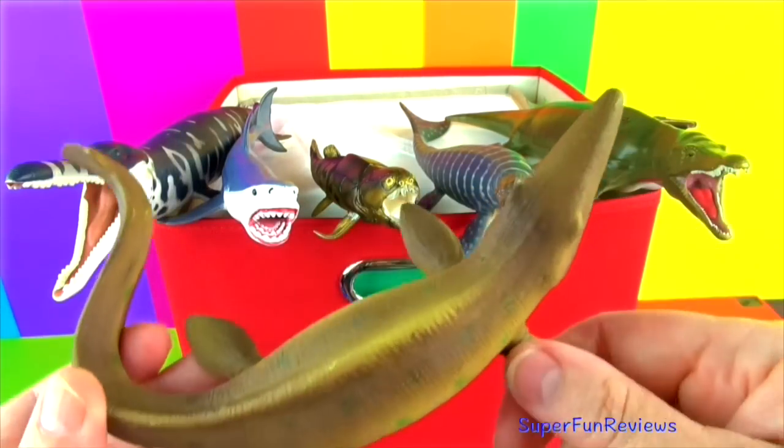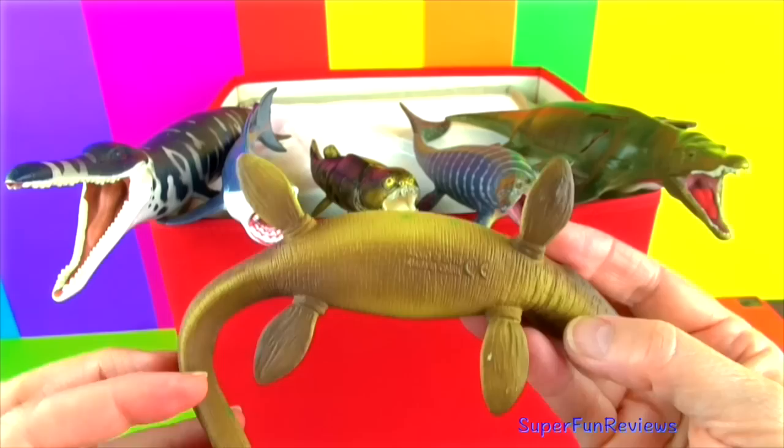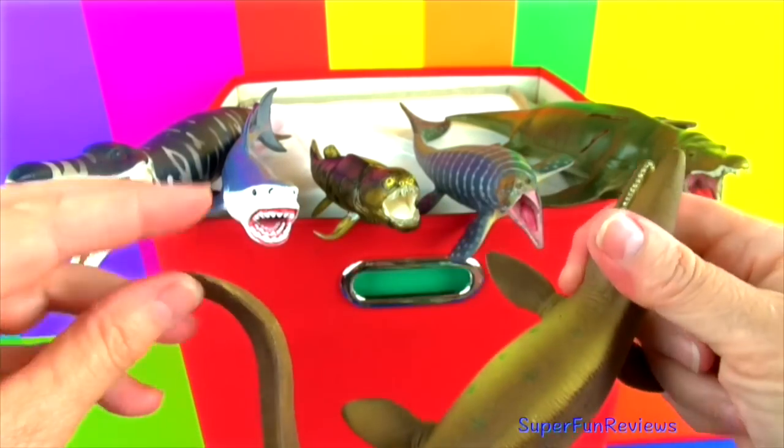Tylosaurus had a large head with many teeth, which were used for hunting fish, turtles, mollusks, and shellfish.